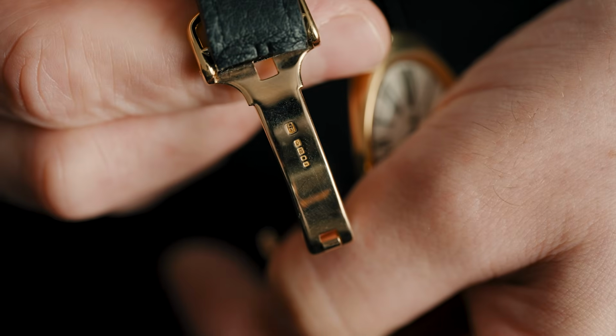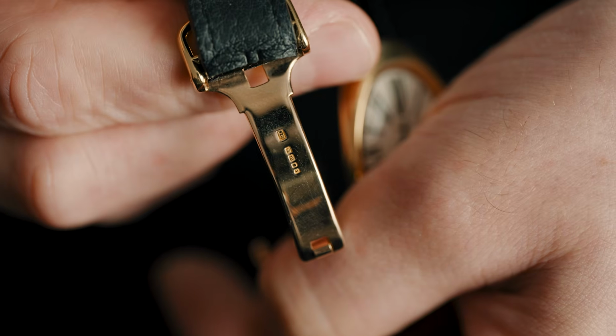This yellow gold example from the 1970s is exceptionally rare. A nearly identical London baignoire was the signature watch of Brian Epstein, the manager of the Beatles, and he loved it so much he bought a similar watch for George Harrison.